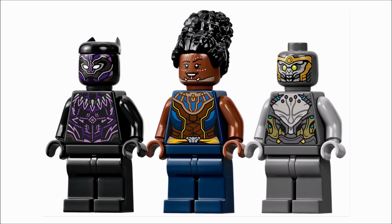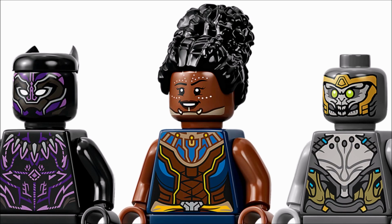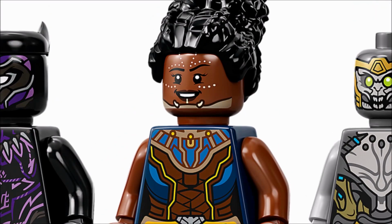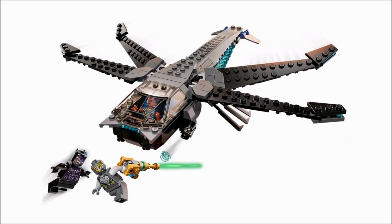Of course, the 3 figures that are included are great. Black Panther and the Chitauri are not exclusive to the set, but Shuri is, and she is such a great inclusion here. I love her face print so much, and I really do love her torso as well. I think it definitely fits her quite well, so definitely the main star of the set right here.